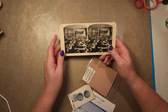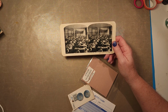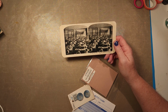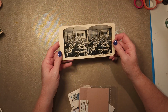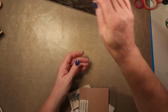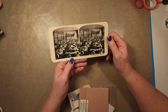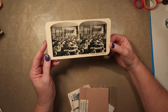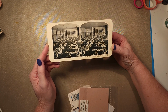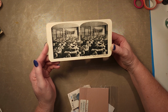They had a whole bunch of these. I know the name of them. They're not cabinet cards per se. They're the kind that you put in the viewer. The name of these is not coming to me. But I just thought there was a lot, most of which the images I was not super interested in.